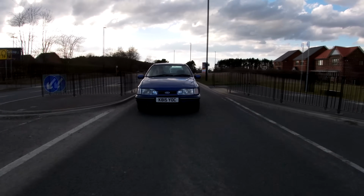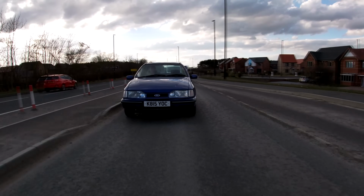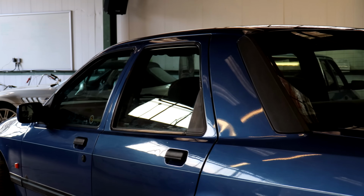It's nice to drive. The brakes are good. All the controls are good. You can see why, even with this aged early 90s model, a fleet buyer or a private buyer alike would find this nice, because it's easy to drive, it's got a nice spec, it's practical. I love the ergonomic dash.